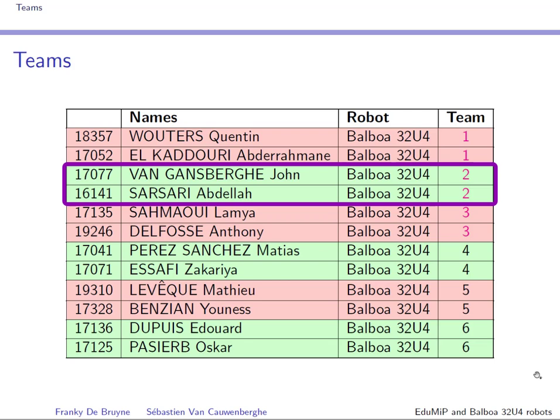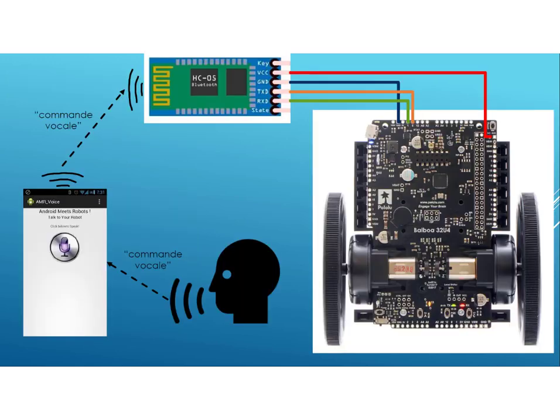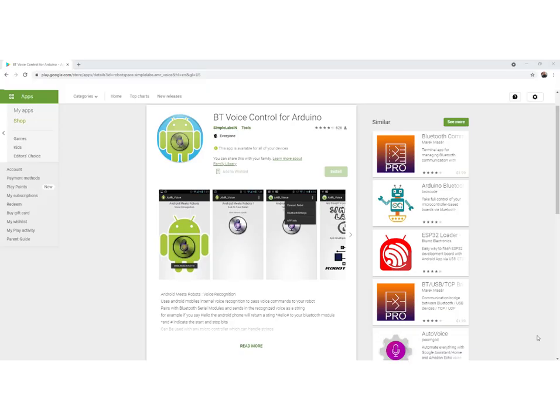The second Balboa team have considered the problem of voice control for the mobile robot. The team members are John Van Gansberg and Abdella Sarsari. Team Balboa 2 has used the AMR app. AMR stands for Android Meets Robot, and an HC-05 Bluetooth module to transmit the voice commands from the smartphone to the Balboa mobile robot. More information about the voice control app can be found on Google Play.